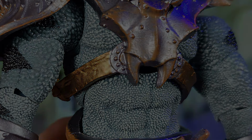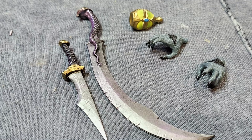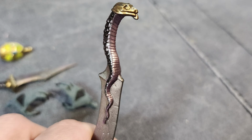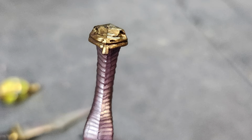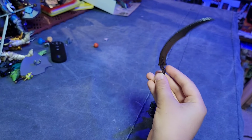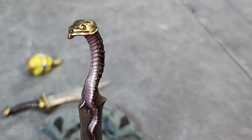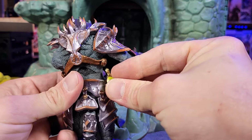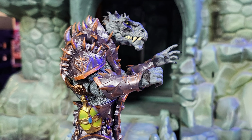It's really cool. Not including his armor, Vinny comes with a dagger, the scimitar, 2 open hands, and a potion bottle. It's not the head up here, the snake's head's down here. And I like the palish purple color. Yeah, the metallic purple is really cool. And there are 3 what's called in the biz holes on the belt for the potion bottle to be able to plug into.